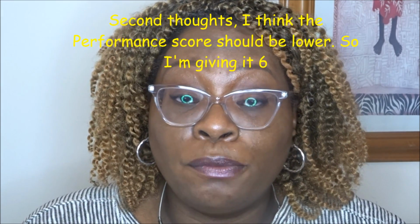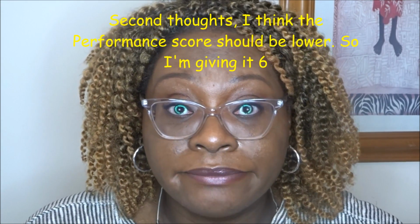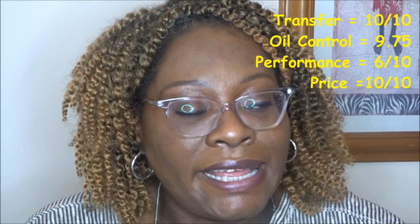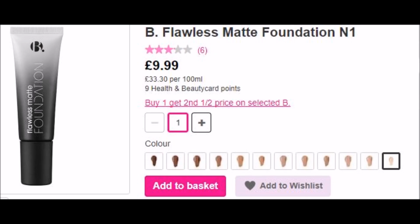For price, well, it's £6.66. Hello, that's a 10, that's an easy 10. And for shade selection, now there's 12 shades in the range, and it looks like they've got a decent amount of colours in each bracket. So I'd say they've got a good solid deep shades there. There's a shade, I think it's 2 shades darker than mine. And then after my shade, you go into sort of tans, and I think there were about 2 shades in the tan range. Then there was a medium, then there's light, and there's fair. So they kind of covered the spectrum when it comes to shade range.